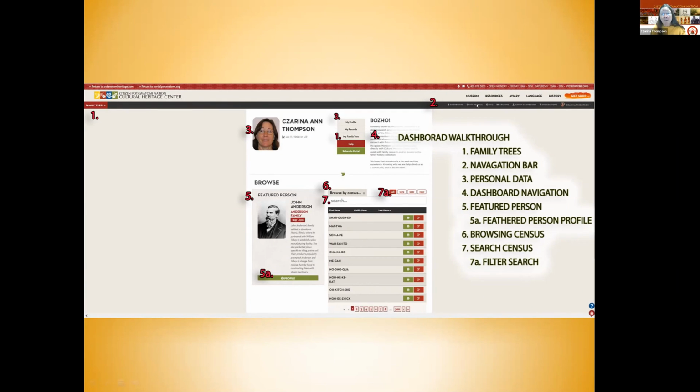The navigation bar, very important, kind of hard to see in this scan. I'm sorry, but there is frequently asked questions, important things like that. And you can also go to your profile. Personal data, that will be back at your profile. Dashboard navigation, of course, we went through that. As this right here, they're saying this right here is my profile, my records.